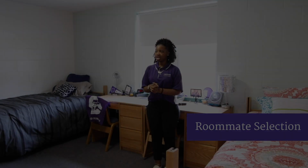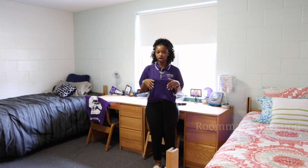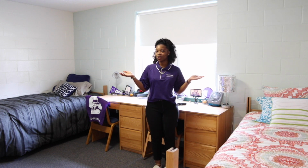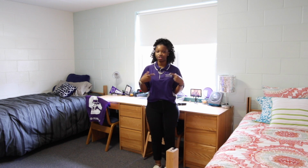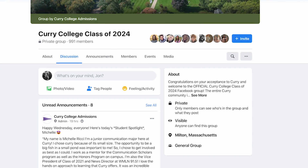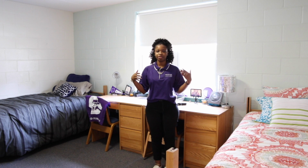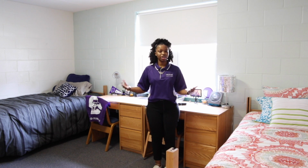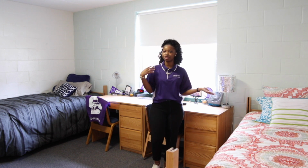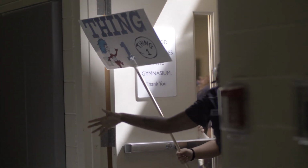There are a couple ways to go about finding your roommate. Some of the options are, let's say you met somebody on tour, then you can mutually request each other on the portal and become roommates that way. You can also go on your class Facebook page and post pictures of yourself and a short blurb saying, "Hi, my name is so-and-so, I'm from this place, I like to do this, and I'm looking for a roommate," and hopefully people will comment underneath your post and you can find a roommate that way. You can find a roommate during orientation.